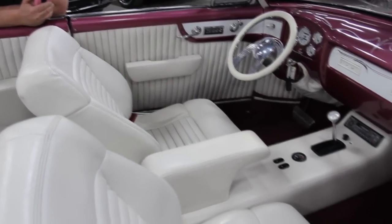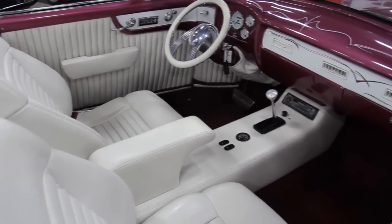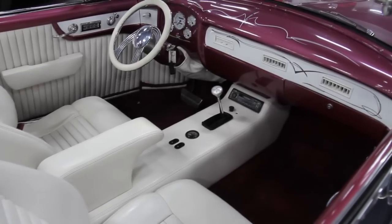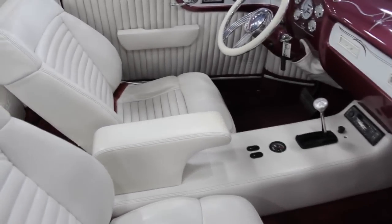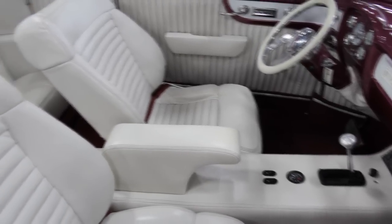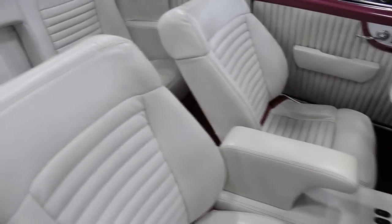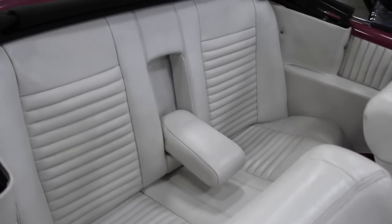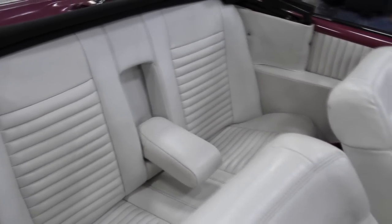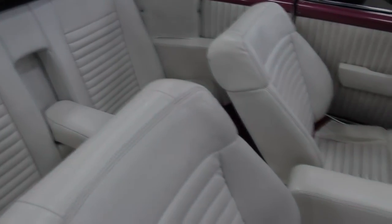Awesome car here. We got all custom gauges in the dash there. Does have air conditioning on it. Got a custom stereo, low car shifter. Back seats all custom with an armrest. That armrest there in the center console is just perfect for leaning on.